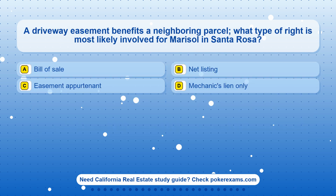Question 15. A driveway easement benefits a neighboring parcel. What type of right is most likely involved for Marisol in Santa Rosa? Option A. Bill of sale. Option B. Net listing. Option C. Easement appurtenant. Option D. A mechanic's lien only.